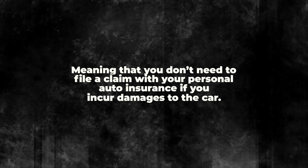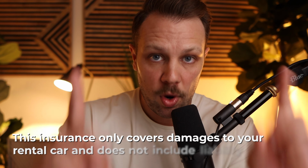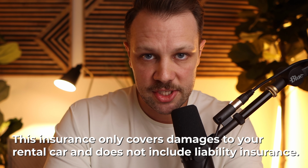So you want to put that rental car on your card and make sure it goes through your Chase Sapphire Preferred. And once you do so, then you're going to have that insurance through your credit card. However, one big thing to note here is this coverage only covers damages to your rental car. It has no liability coverage whatsoever. So if you are worried about that and you want to add the liability coverage through some other avenue, then I would go ahead and do so. But this covers damages to your vehicle only.